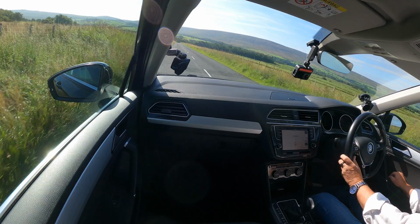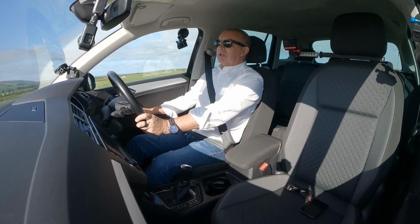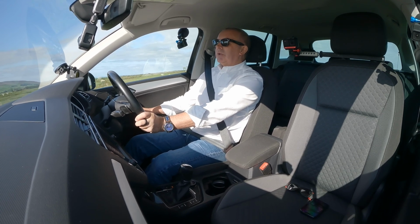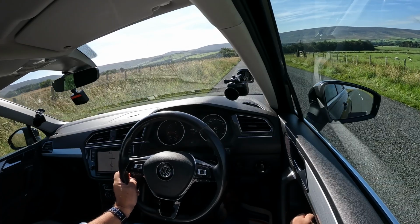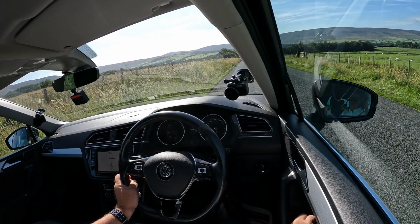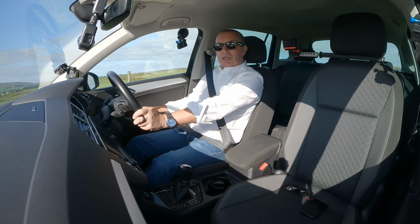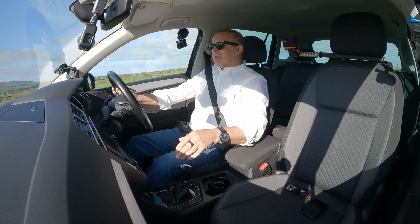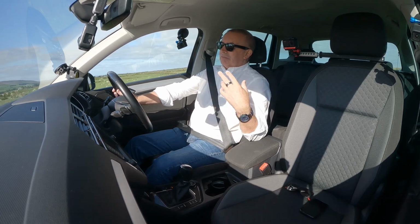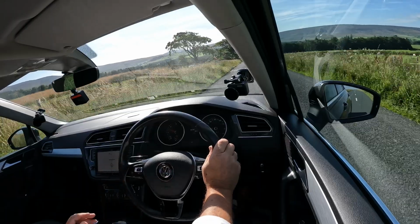There we go. So both those are working. If I slow down, I don't think they'll go in at that speed. I'll just, there you go, power folding door mirrors. The next position over there is the heated setting, which I actually needed this morning. It was quite cold. Nice, typical German functional layout.